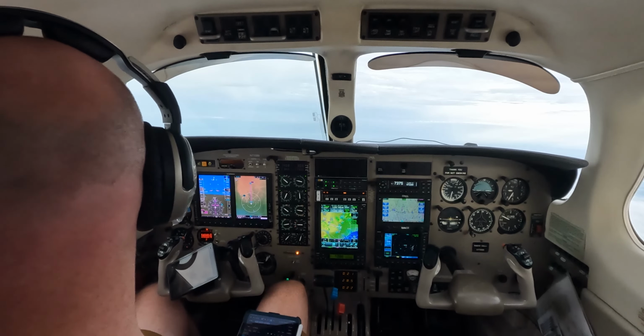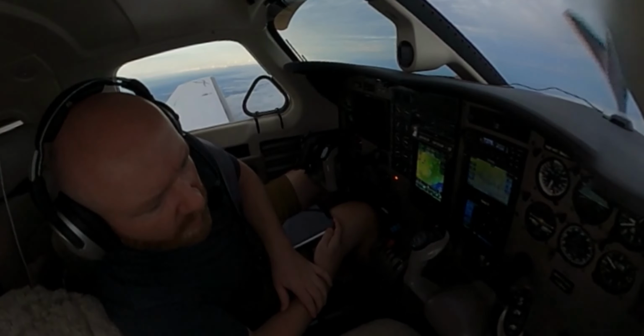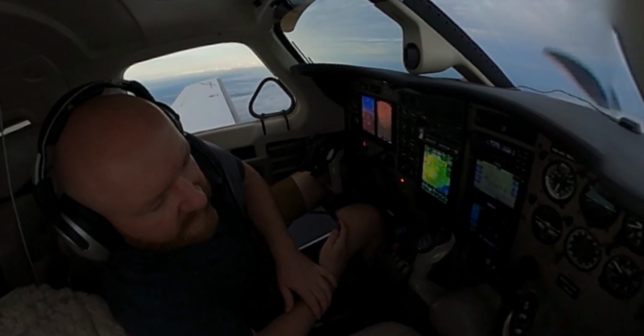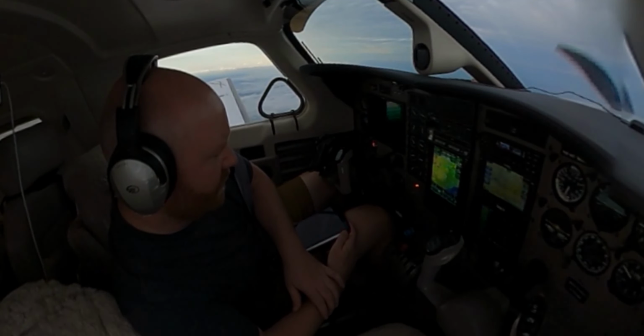I'm not sure what that is. I think it's the weight on wheel switch. Maybe not. So I see our Hobbs meter is running. Mike Lima, traffic's off of your right-hand side.